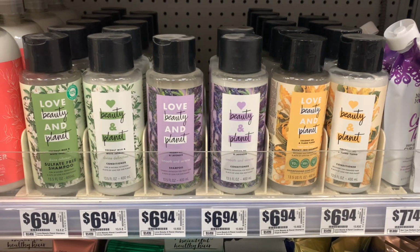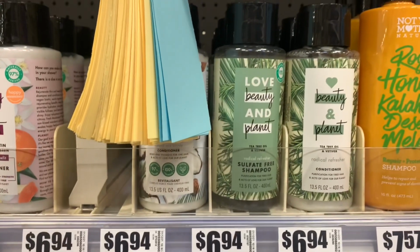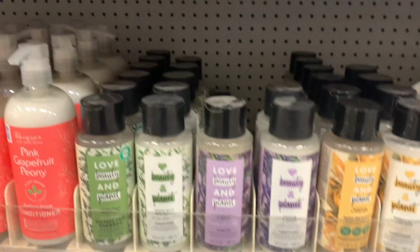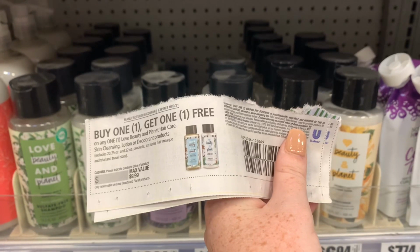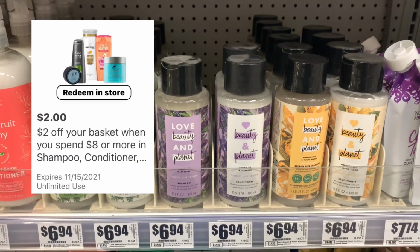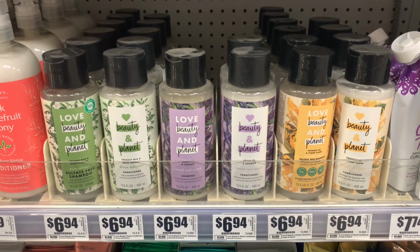For this next deal, you want to grab 4 of the Love Beauty and Planet shampoos and conditioners marked for $6.94 each. Make sure to grab the older styled bottles as this newer one right here did not work with the paper coupons. So you're going to grab 4 for a total of $27.76 and use 2 of these BOGO paper coupons that we got in this past weekend's save inserts. Along with the paper coupons, you're going to use the $4 off 12 basket coupon that's found in the H-E-B app. That'll apply twice, as well as the $2 off 6 shampoo/conditioner basket coupon in the H-E-B app. That will apply 3 times. It'll make all 4 bottles free plus a 12-cent moneymaker.